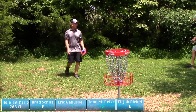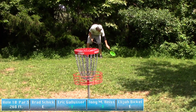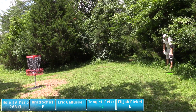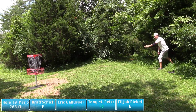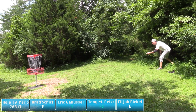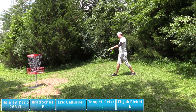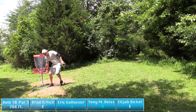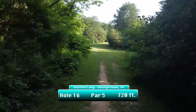Putt, Brad. I was a little worried about that one for a moment. He's got such a fast routine that sometimes I'm not even sure if he is thinking about the shot. But it's what he does, and it's what works for him. And it works really well. One of those situations where you just play too many events. There's no point in dilly-dallying, taking too much time. Well, that was a nice start.